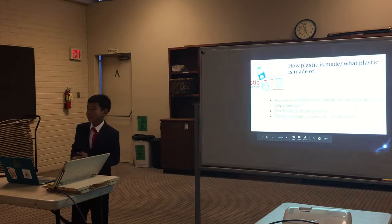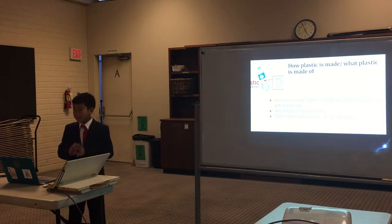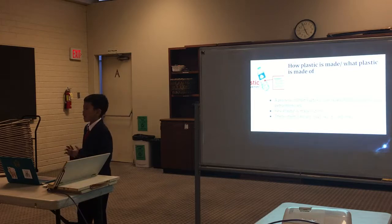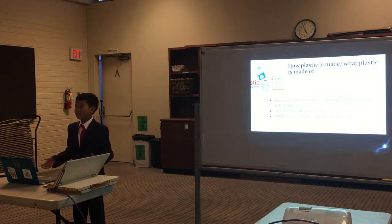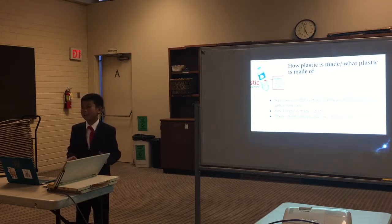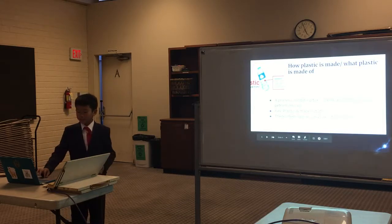Now, here's how plastic is made or what it's made out of. It's basically a process of combining toxic chemicals, which is mostly crude oil and petrochemicals. And yes, plastic is made out of oil. And these chemicals are going to be very toxic if consumed. First, because look at your water bottle. It's clear, am I right? And crude oil is black. Imagine how many chemicals it takes to turn it from black to clear, inside your body if you consume it. And it's going to be very bad for you.